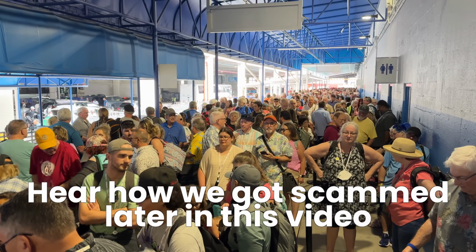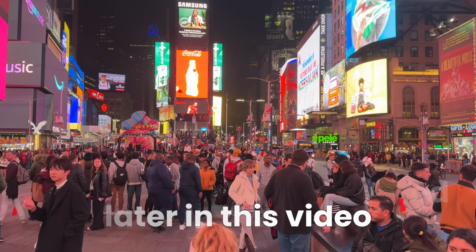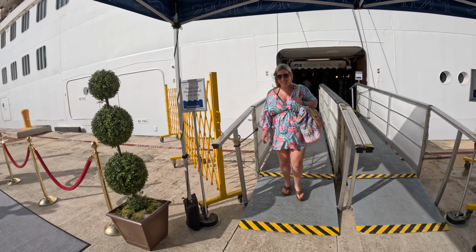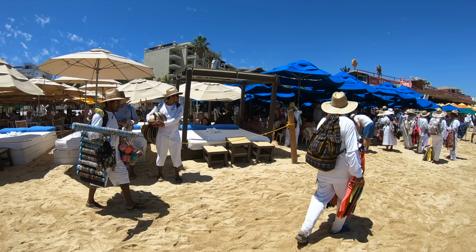We're going to show you the 10 simple strategies that can take you from vulnerable to super prepared and let you know how to protect yourself before you even leave the ship. Okay, let's elaborate on these 10 crucial cruise port safety tips. We're going to explain the why behind each of them too.